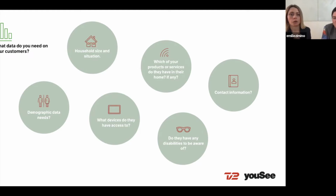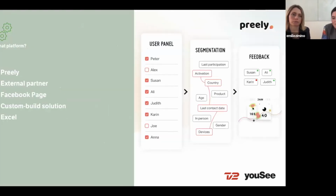Yeah. So thirdly, you also need to think about what platform you want to use for your user panel. And it's not a secret that TV2 and YouSee are using Preely, but that's one platform to use. The reason why we are using it is because it simply gives us easy access to users and downsizes our workflows, because it has a lot of different built-in functionalities that we appreciate very much.